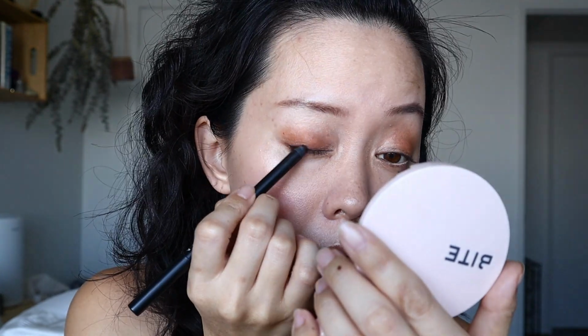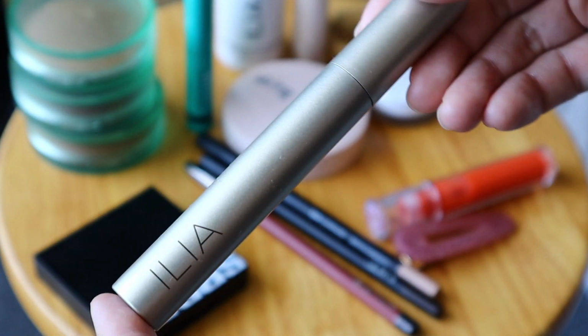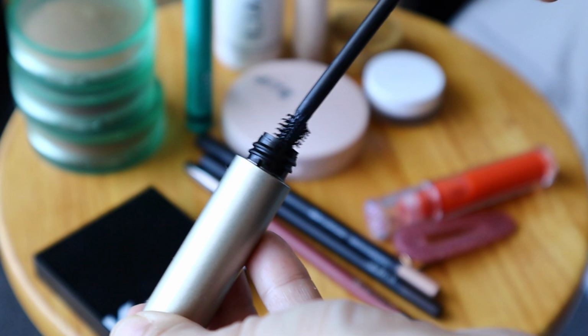So then I'm using the brown shade of the same eyeliner from Nars. It's Last Frontiers, the shade name. Do a mix of tight lining and in between the lash line, and then smudging it with my fingers. Curling my lashes because I no longer have lash extensions. I miss my lash extensions so much. Going in with my Ilia mascara. It's the Limitless Lash Mascara.